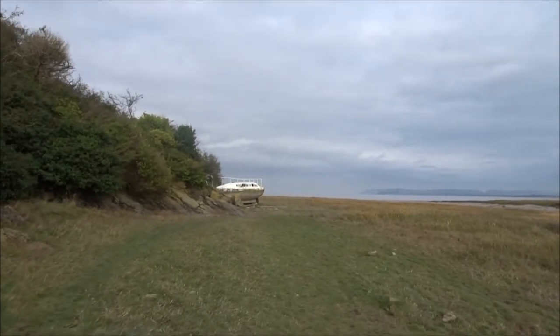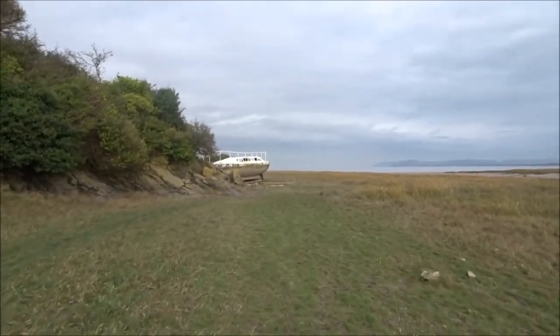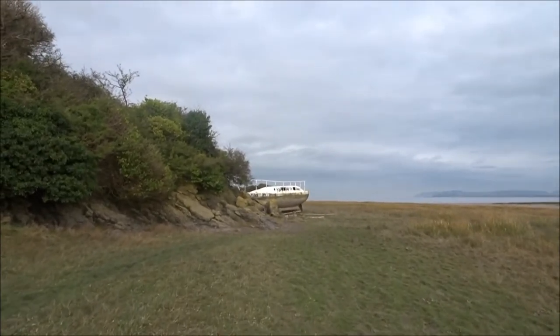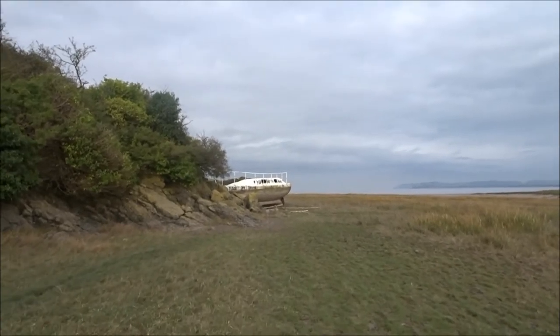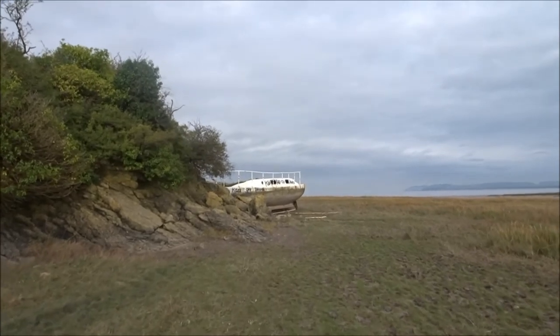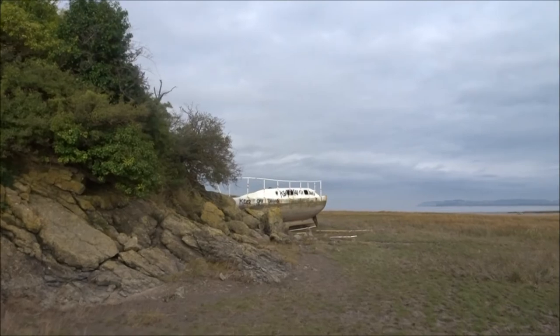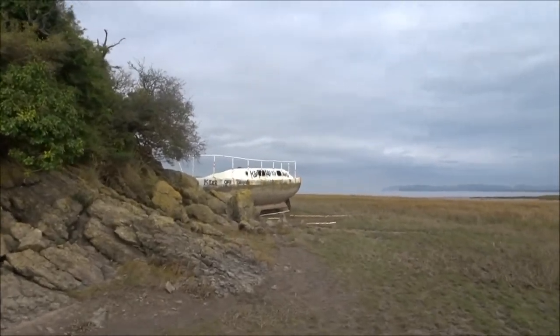But look at this, looks like a bloody spaceship, doesn't it? What is it? Doesn't look exactly like, half of it looks like a boat. Must have been high tide. Oh, I can't come down here and not come and video it, can I?